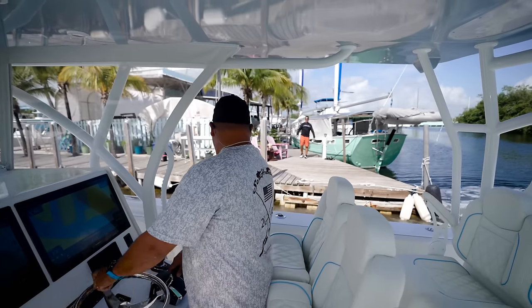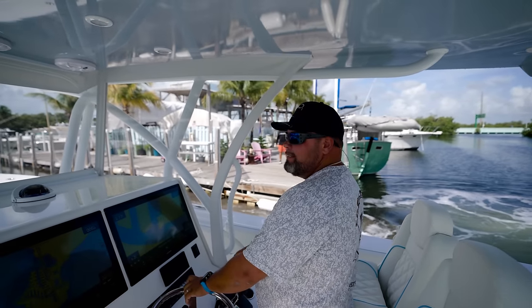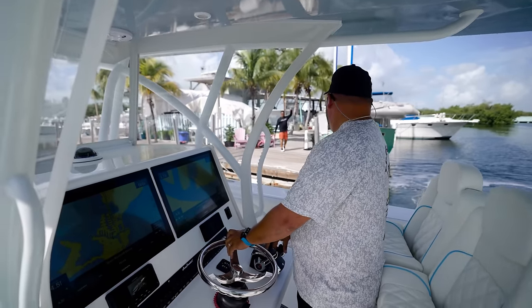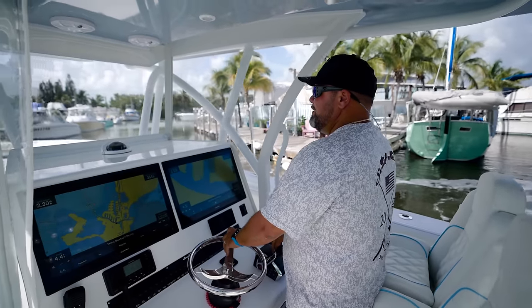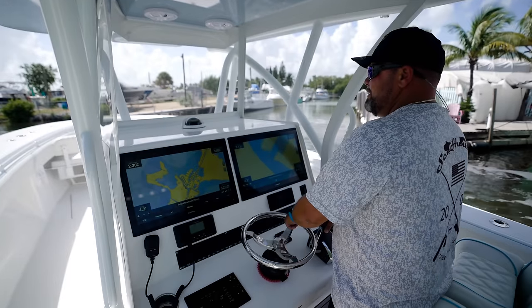Are you going to go back to the factory after your sea trial? Yes. What boat are you sea trialing? 33. All right, good to see you, Eddie. Yo. Let me tell you something. This thing feels massive.